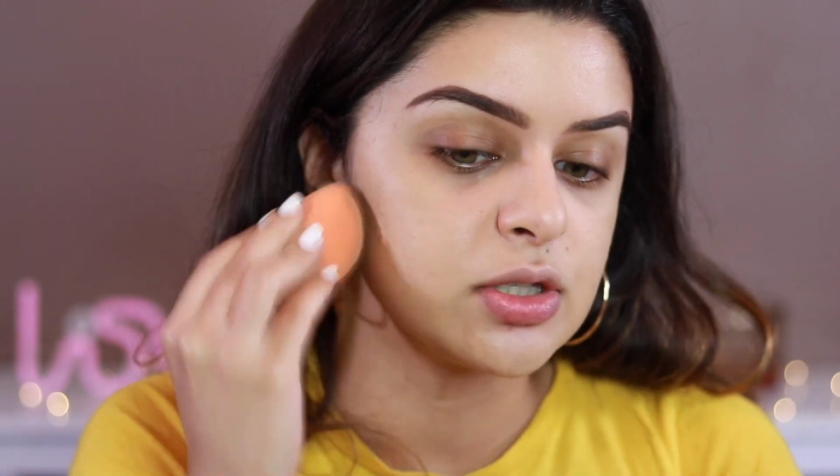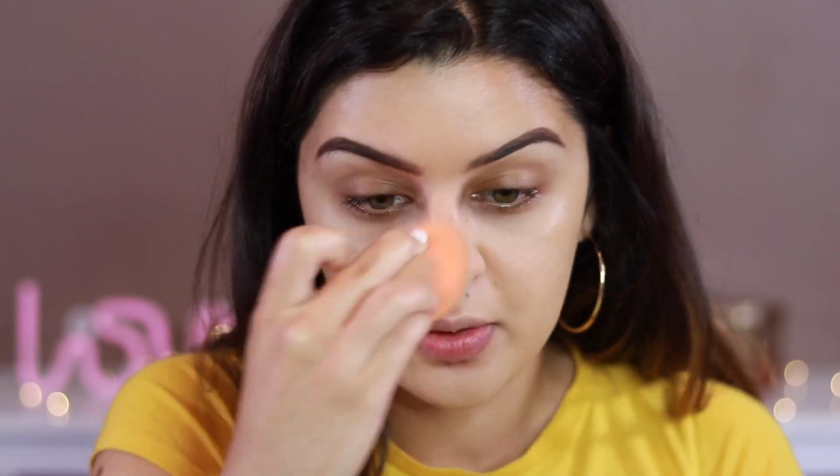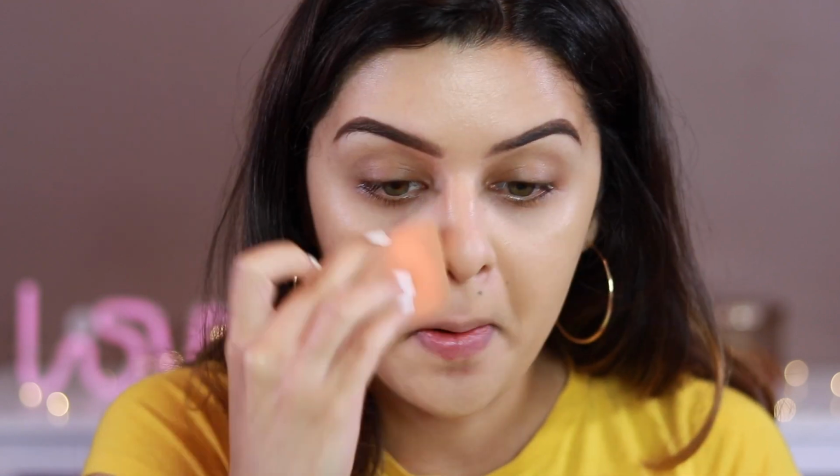As you can see, it goes on really nicely. I'm going to be applying a little bit more, because I think I put about one pump right there, and it's really easy to apply. I also think the launches that have been coming out of the drugstore lately, the affordable ones, are so good that sometimes I wonder why I'm even spending money on high-end stuff anymore. Alright, I think it looks really nice. I actually really love the finish of this foundation. You could build it up more if you wanted to, but I'm really comfortable with how it looks right now. So I'm going to move on to concealer.